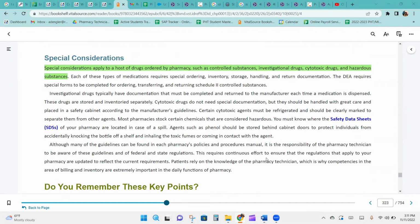Investigational drugs typically have documentation that must be completed and returned to the manufacturer each time a medication is dispensed. These drugs are stored and inventoried separately. Cytotoxic drugs do not need special documentation, but they should be handled with great care and placed in a safety cabinet according to the manufacturer's guidelines.